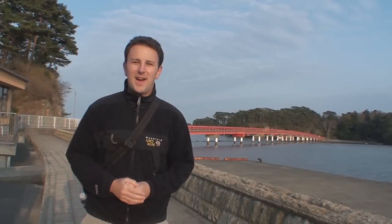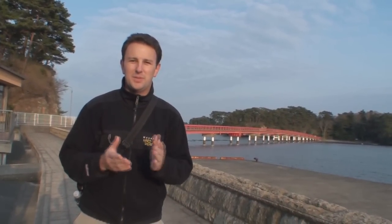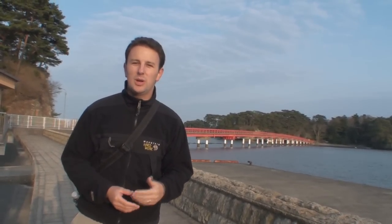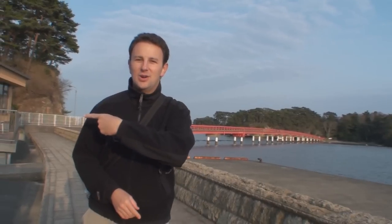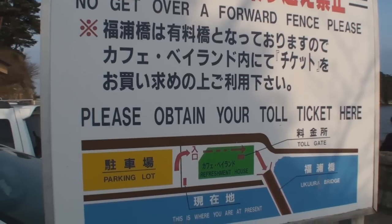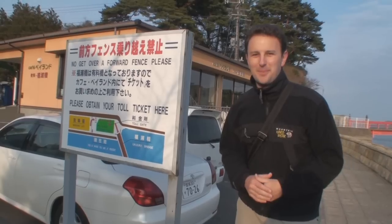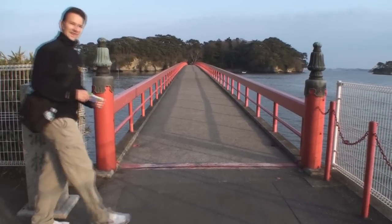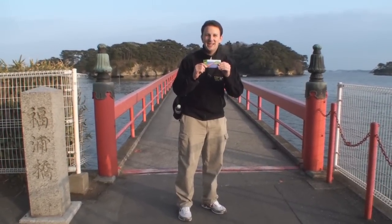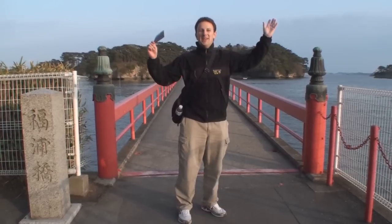And the third and final island here in Matsushima with a bridge is this island. This is the longest bridge, 200 meters. There's something special you'll note about this bridge on the sign over here, and that is that it's actually a toll bridge, 200 yen to cross that bridge. And because I'm on the bridge with my 200 yen ticket, it means we get to cross the bridge.